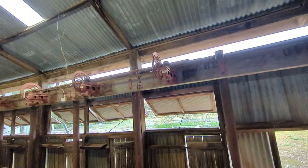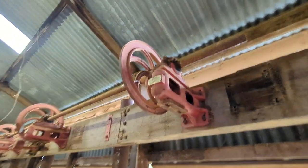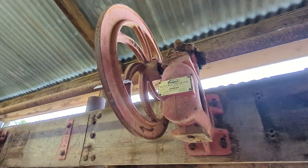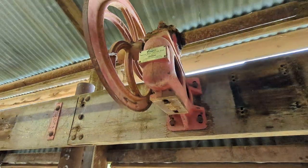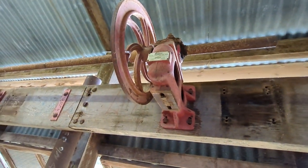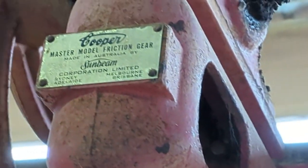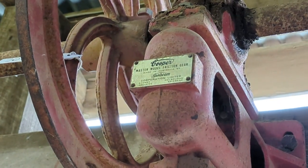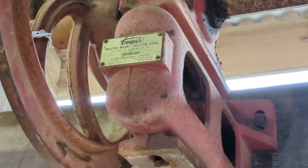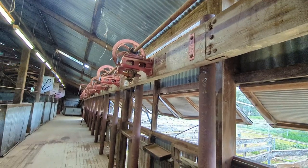So there's some of the old school gear, like I believe they are, Cooper, there you go. Muster model, friction gear, there you go. Sunbeam. That's hilarious. All right, I can zoom in on that for you. There you go. For those shearing aficionados, that's a Sunbeam. Beautiful, good Aussie brand.